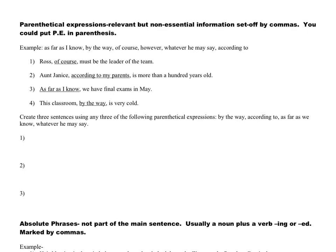Number one, Ross, of course, must be the leader of the team. Of course is your parenthetical expression. And again, let me circle the commas. When a parenthetical expression is between the subject and the verb, we need to put commas around it. Right? Parenthetical expressions are decoration. You can take it out of the sentence and the sentence still makes sense.